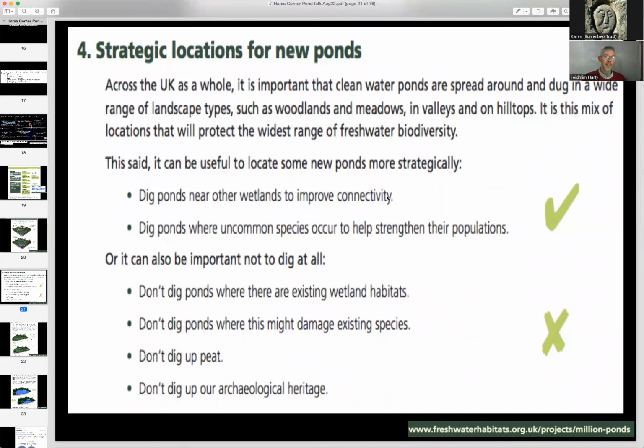So ideally you dig them near other wetlands. Now, County Clare is generally wet enough to have lots of wetlands around anyway, even in the Burren. You see in these little pockets of limestone, tiny little rush plants growing out of their little pools. So there's basically wetland habitat all over the place. So wherever you dig, you're close enough to a wetland. And where uncommon species are, in order to be able to help spread their area, their habitat.